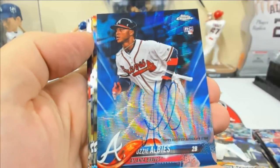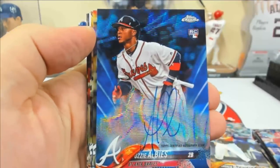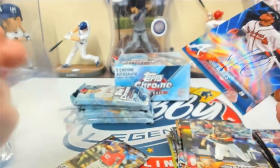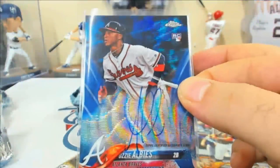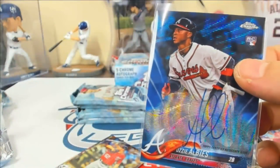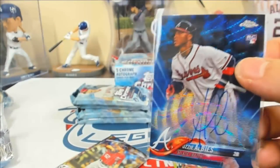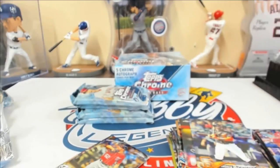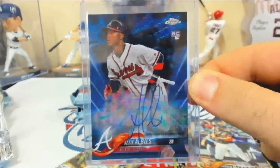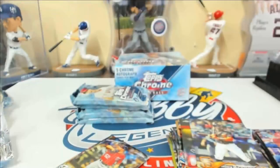Nice little Ozzy Albies Blue Wave Rookie Refractor Auto. Got a couple of Albies. Been on a good Albies tear of late. Blue Wave on this one, 86 of 150. Nice hit there for the Bravos. Coolio. Congrats on those here. A couple nice autos there with the Albies and the purple Otani.